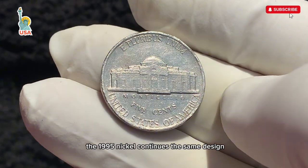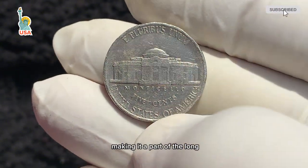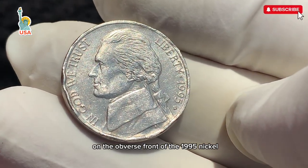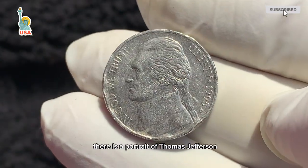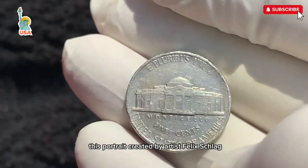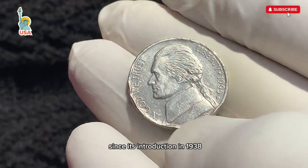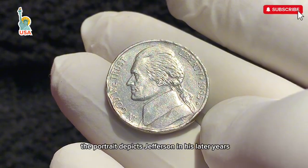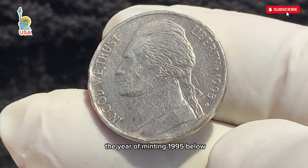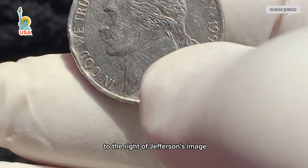The 1995 nickel continues the same design that has been in use since 1938, making it a part of the long-standing tradition of the Jefferson Nickel series. On the obverse, or front, of the 1995 nickel, there is a portrait of Thomas Jefferson, the third President of the United States. This portrait, created by artist Felix Schlag, has been a hallmark of the Jefferson nickel since its introduction in 1938. The portrait depicts Jefferson in his later years and is framed by the word "Liberty" above the portrait, the year of minting, 1995, below, and the motto, "In God We Trust," to the right of Jefferson's image.